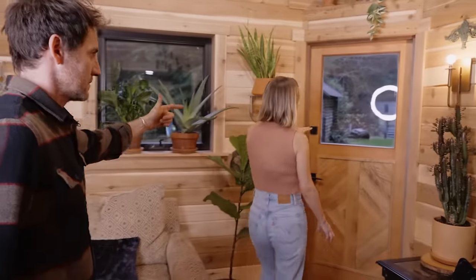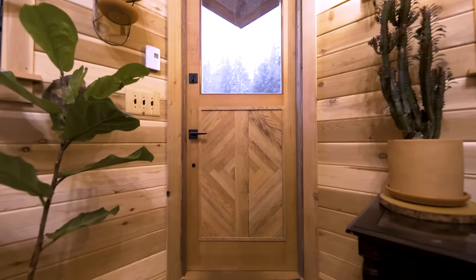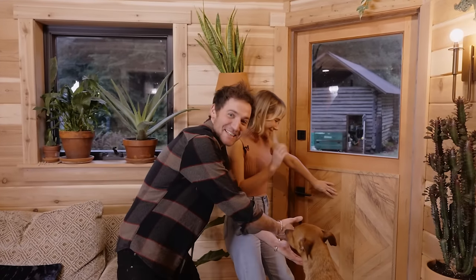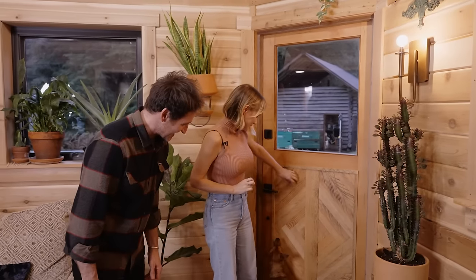And then this is another salvage door we got. It's actually an old schoolhouse door. The pattern. Here's another place where we find the pattern. Homer, get your head out of the way. We're trying to show off the pattern.